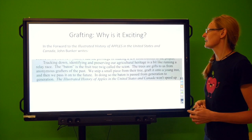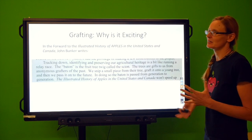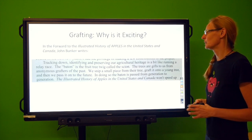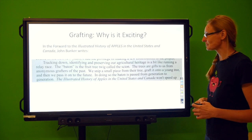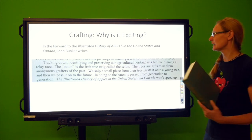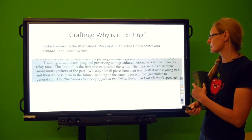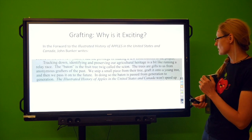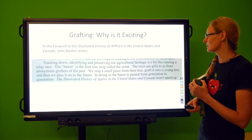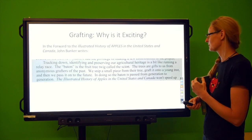And why else is grafting exciting? Considering all the history of heritage apples is here. I like this little quote from John Bunker in this book, in the foreword of this encyclopedia. John Bunker writes, "Tracking down, identifying, and preserving our agricultural heritage is a bit like running a relay race. The baton is the fruit tree twig called a scion." So that's the piece of wood that you're using for grafting.